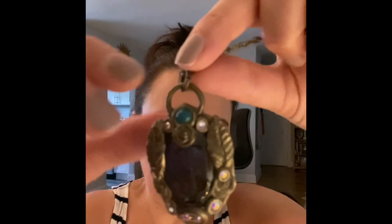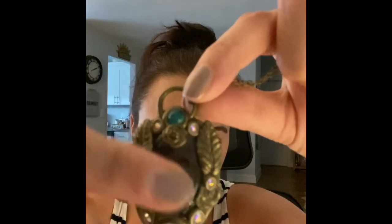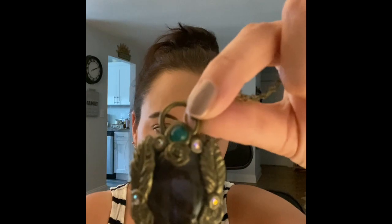So the next thing I have to talk about is a piece of jewelry that I recently got. It is like one of the most gorgeous things I've ever seen. It is so much more beautiful in person. So I got this necklace, and I'm really hoping the camera is going to be able to pick up all the details so that it doesn't swing. I know it's so hard to see, but this is a Labradorite in the middle.